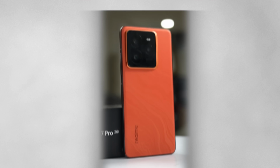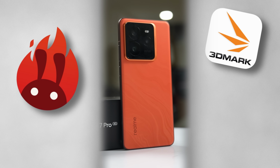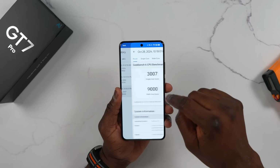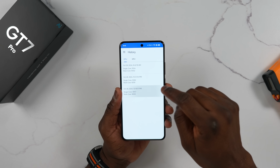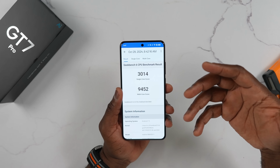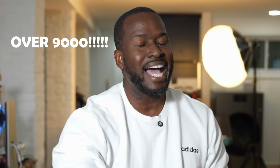So we ran a bunch of those benchmarks. We ran Antutu, 3DMark. We also ran, of course, some Geekbench to give you some good idea. So let's start off with Geekbench, which is pretty standard for us. And when we look over in our history here and you check out the CPU scores, I started with 9,000, 9,000 plus, 9,400, and yes, it is over 9,000. I had to say that. Of course you knew that was going to come in here.